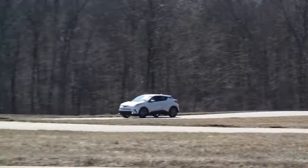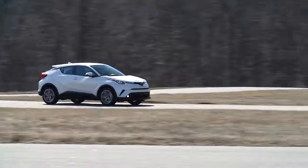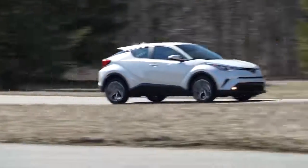Potential buyers are going to perceive it as a competitor to a Honda HR-V and a Mazda CX-3 and then Subaru Crosstrek. Right. But I think knowing that it doesn't have all-wheel drive should take it out of contention for a lot of people, especially in the snow belt.